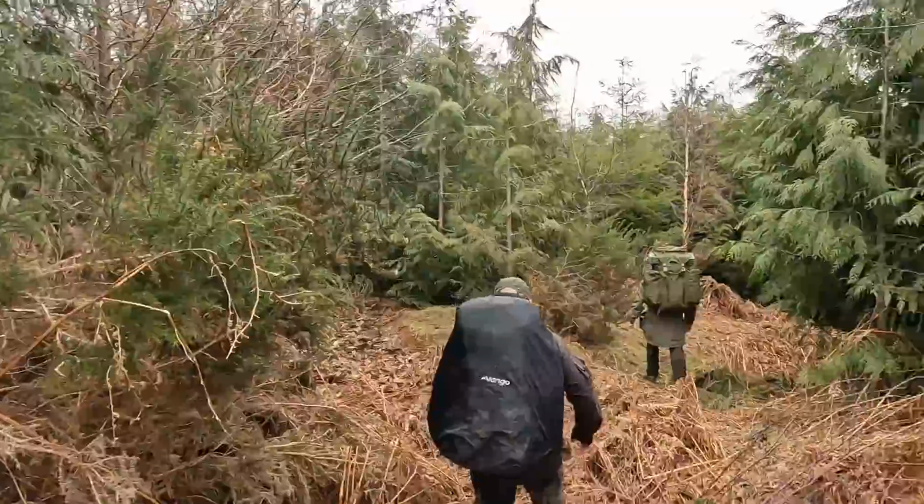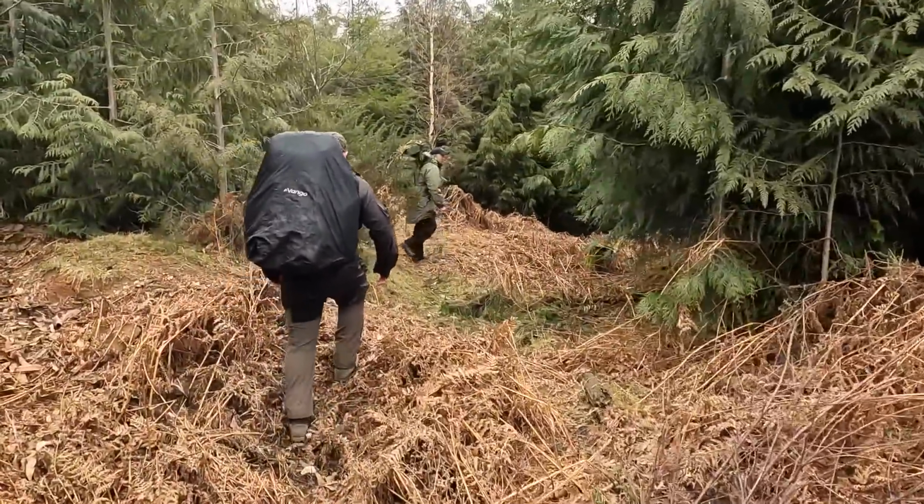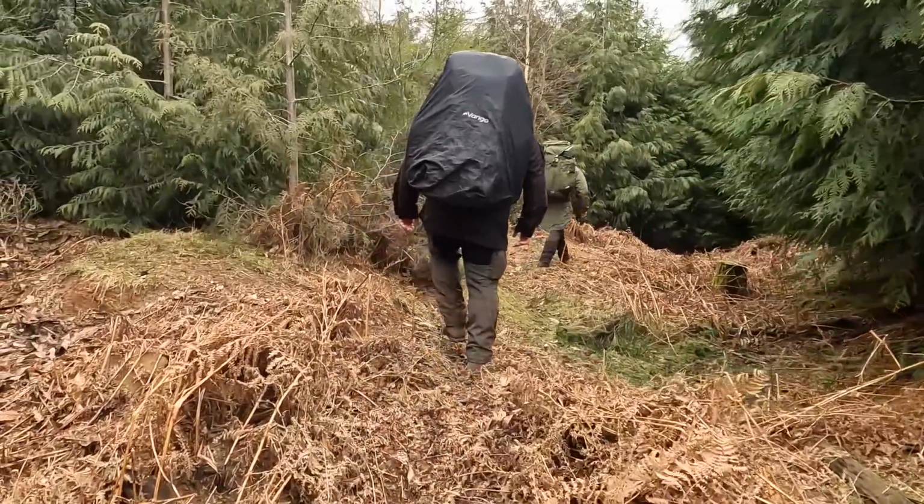So we're just breaking into a woodline now. What we're looking for is a position, we're not in the military, but for an area that's relatively flat but also gives us a little bit of cover. This is looking pretty good, to be fair, isn't it? Lots of cover from view, as they say in the military.